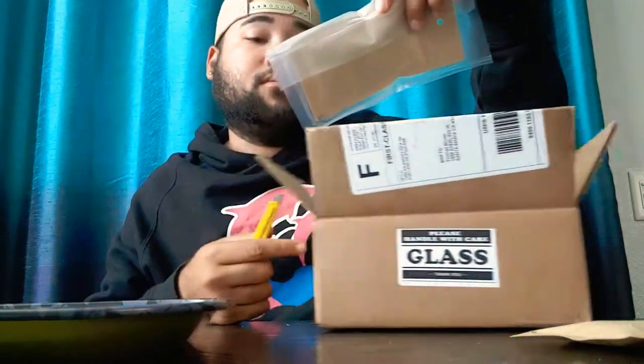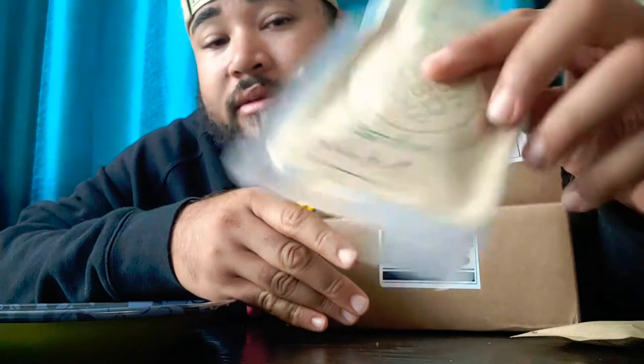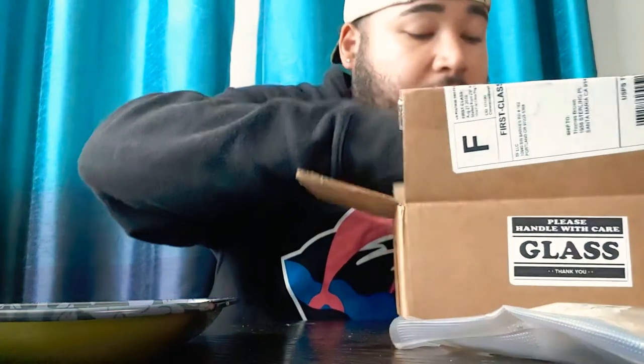What's this? Oh, look, they sent me something special. I didn't order none of this, but look at it. What's that say? Hawaiian Haze. Yo, big ups to Tweedle Farms for hooking me up. And again, I've been talking to Jordan. Is that his name? I think Jordan over there at Tweedle Farms. Really cool guy. Always responding to my emails. Any questions I had, they answer pretty fast. I ain't got to worry about none of that.